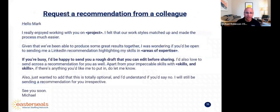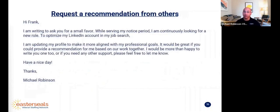And here is a request from a colleague. Similarly, same information, just that it is a little bit different. Then you can be a little bit more lighthearted than you probably would with a manager. Still, you're recognizing that this individual is busy and that you would be happy to return the favor, skills that you would like them to talk about. And lastly, maybe to clients or other individuals that you've been working with, same kind of concept. You want to make sure that you recognize that they bring back maybe a conversation you had, maybe the project that you worked on, and then give them that information as to what they need to put in there.